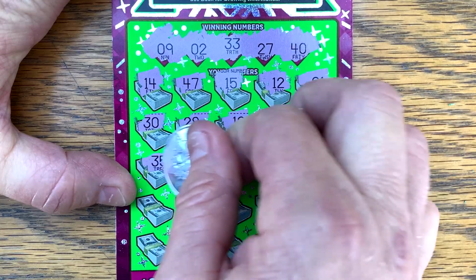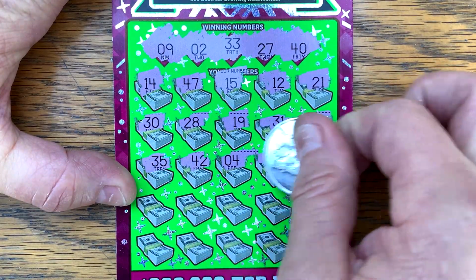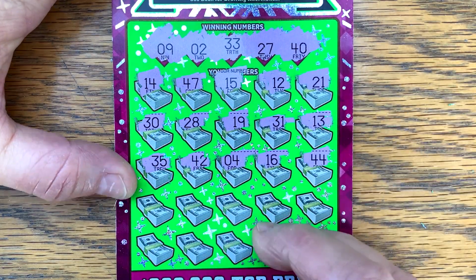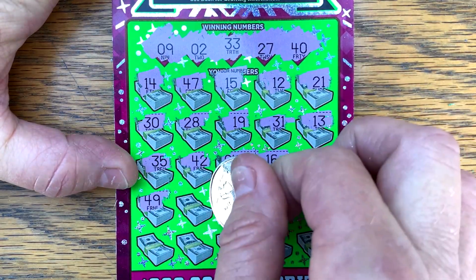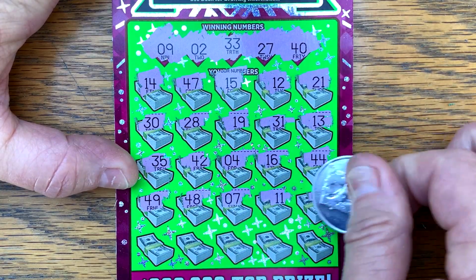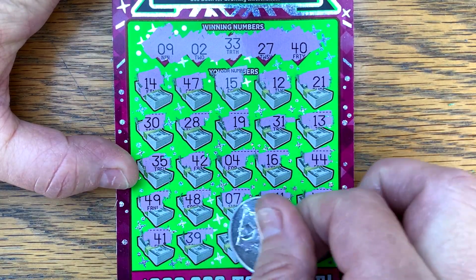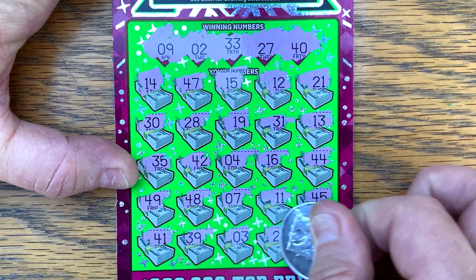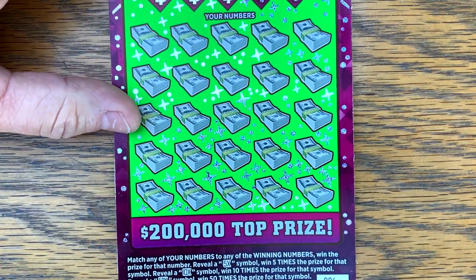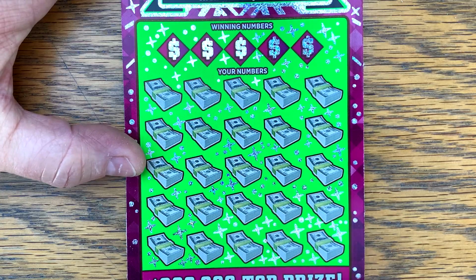I think the Texas Lottery is just targeting occasional players, not all of us who play all the time. All right, last row, 41, 39, 3, 26, and 37. I didn't really mind it on the wild cash. You know, that's one of my favorite $5 tickets, because when you did find those smaller prizes, they were always multiplied, which makes a difference.